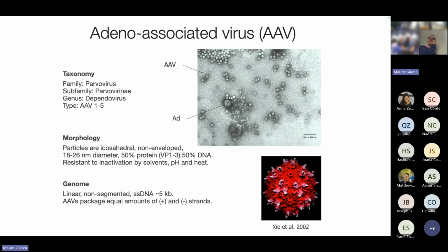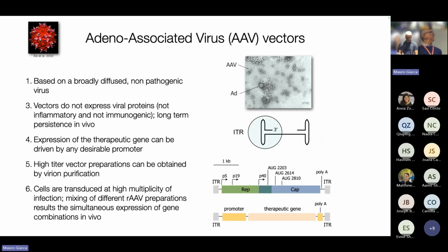Just to give you a reference, HIV is 120 nanometers in diameter. The nanoparticles that Gang produces are 100 nanometers. SARS-CoV-2 is 110 nanometers. So this is 5 times smaller. So really very small. And it has a single-stranded genome, which is also very unusual. And the single-stranded genome can be one strand or the complementary strand. So it can be one polarity or the other polarity. Usually it is 50% of each.